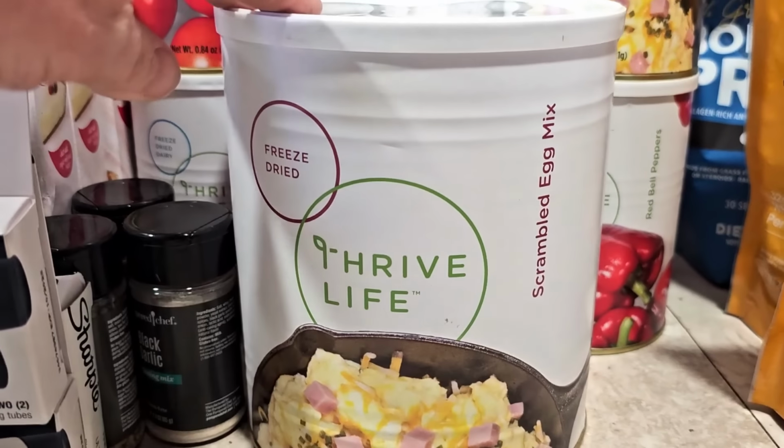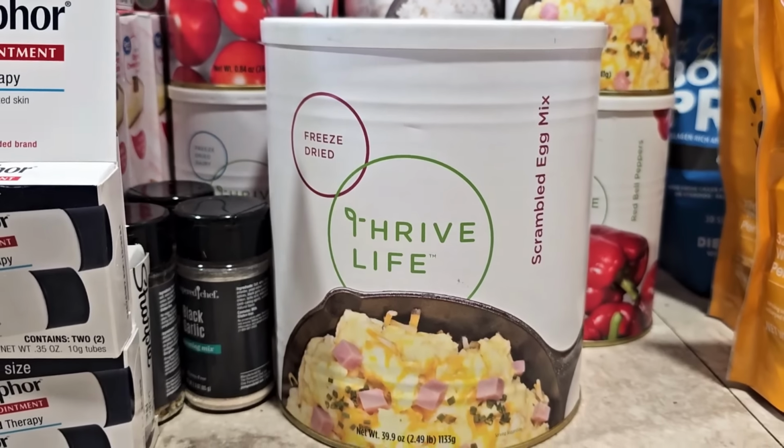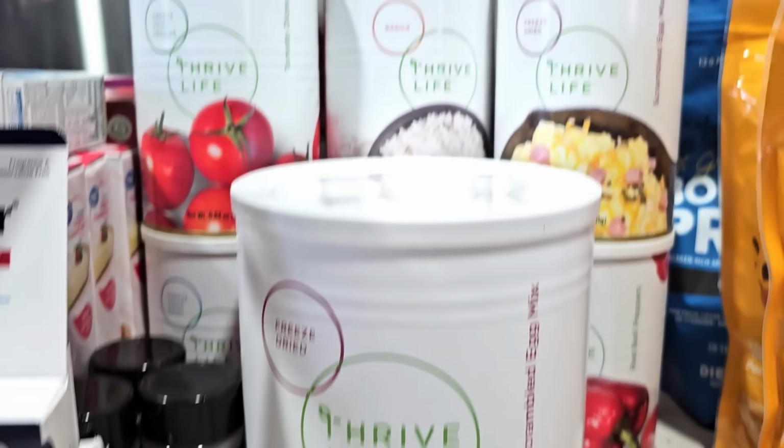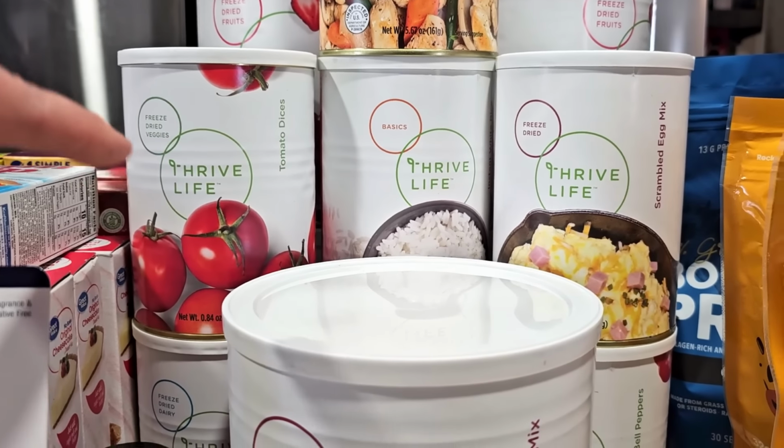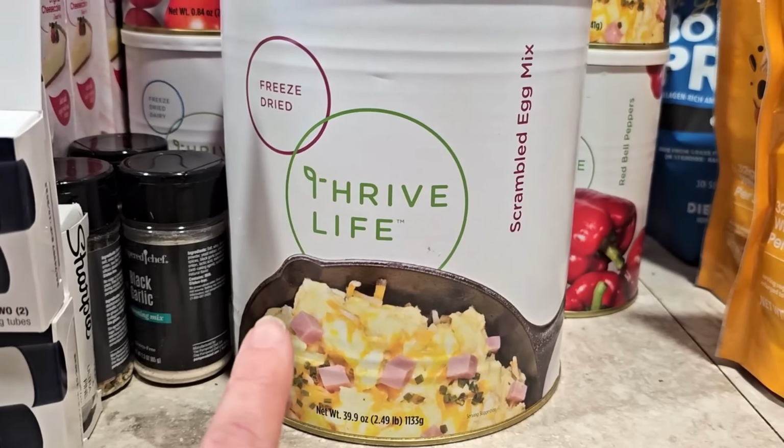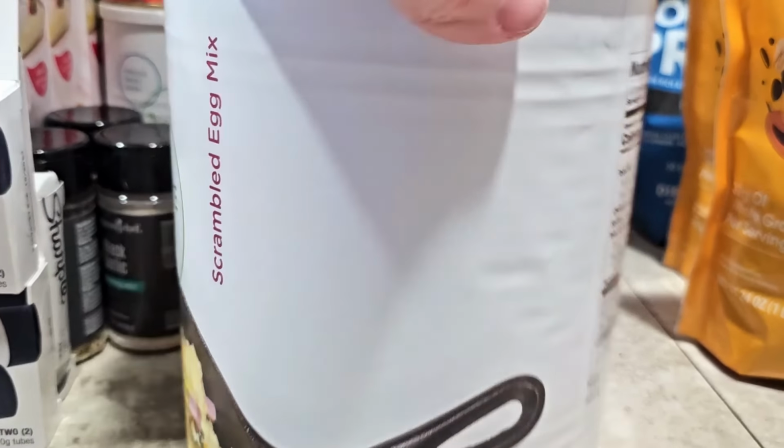So what I've got here, you can see there's a couple different sizes of cans. This one is a family can. It's about a gallon size. And then these smaller cans are pantry cans. They're about quart size. So I've got scrambled egg mix right here. This is just eggs.